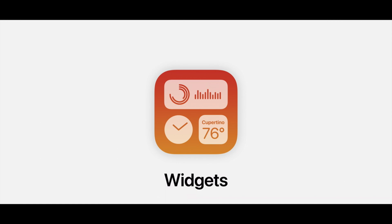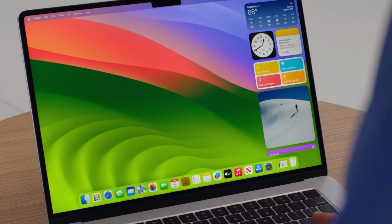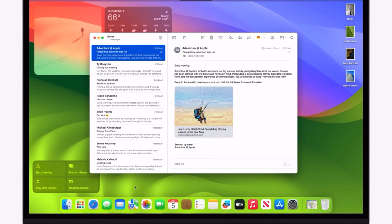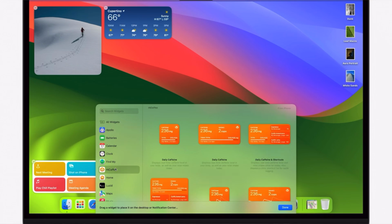Moving into widgets. Widgets on Mac were located in the notification center. You can now bring your widgets right into view on the desktop for a more clear look. You can move the widgets anywhere on the screen. Apple has also made the widgets fadeable, so you can focus on whatever the task at hand is. If you switch your wallpaper, the widgets also get tinted to match your background color. Your widgets on iPhone also seemingly integrate onto your Mac as well.